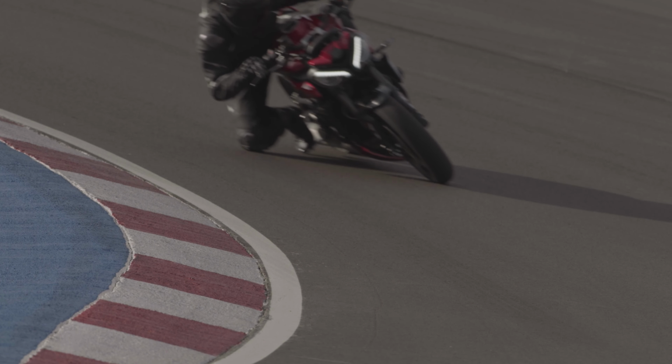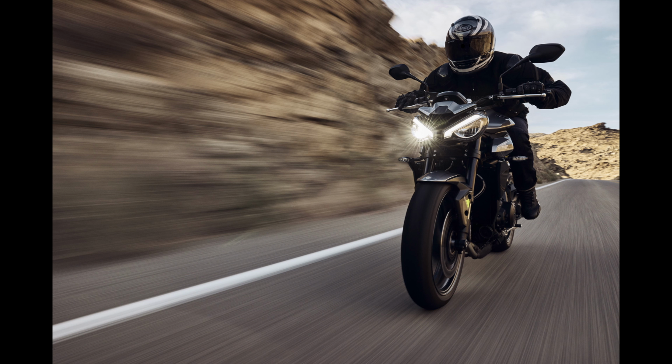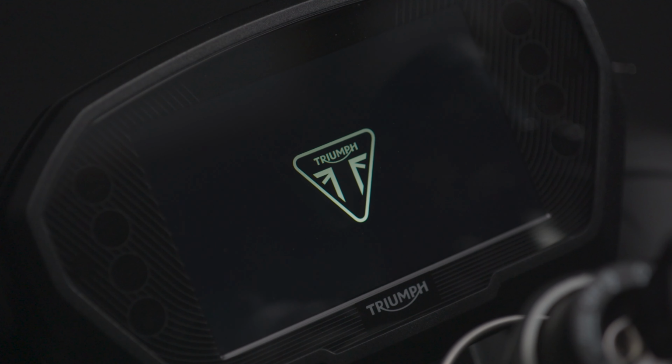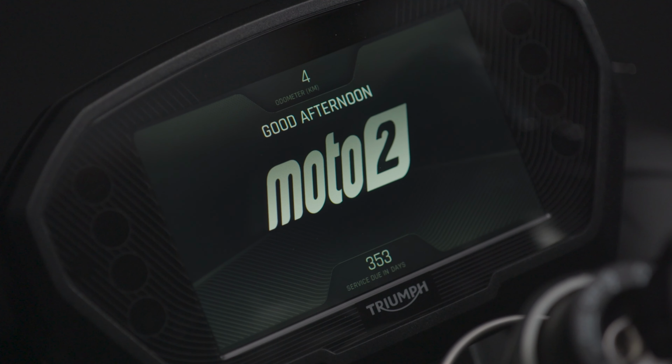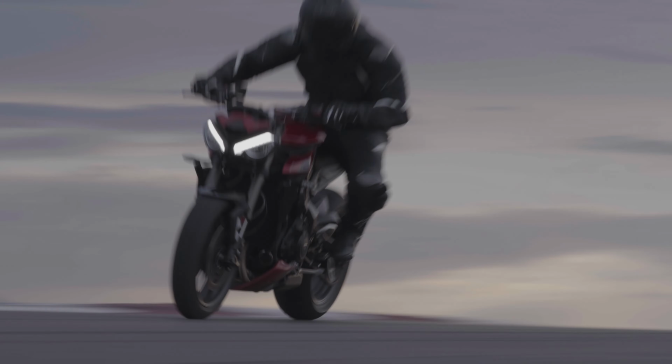The new Street Triple bike range is the most technologically advanced bike range ever. The new Street Triple R features four riding modes: road, rain, sport, and rider-configurable. The RS and Moto2 edition have five riding modes, adding a track mode on top of the R's four riding modes. Electronic riding aids are new optimized cornering ABS, standard on all three models. The system features a new ABS modulator with an integrated IMU for more refined ABS control.